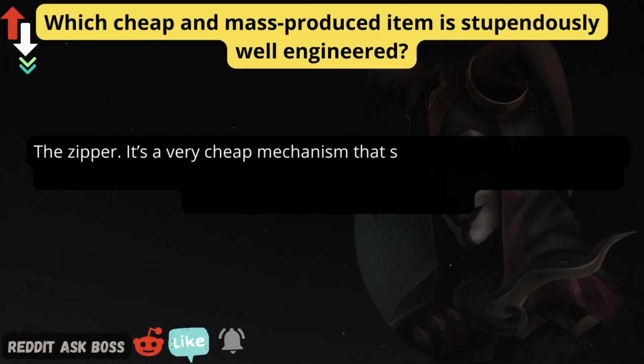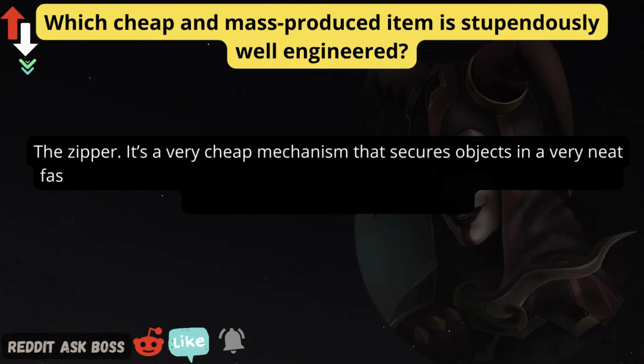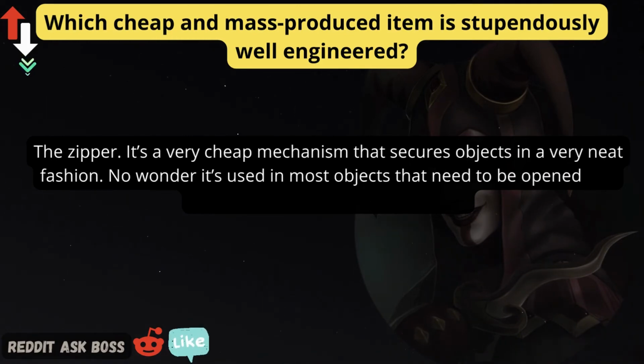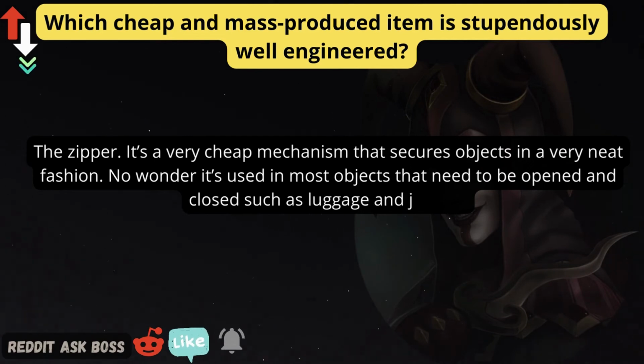The zipper. It's a very cheap mechanism that secures objects in a very neat fashion. No wonder it's used in most objects that need to be opened and closed, such as luggage and jackets.